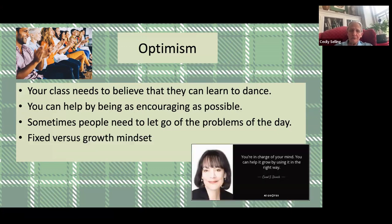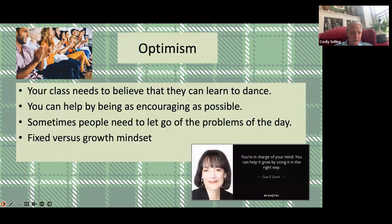This comes from the research of Carol Dweck. Carol Dweck is a professor at Stanford University, and she's done quite a lot of research on how people think of themselves as learners. If they think of a mistake as, oh, that's something that I need to figure out so I don't do it again, that is much better than the mindset of, oh, I did that badly, I must not be good at this. So trying to help your classes develop that growth mindset is very helpful.